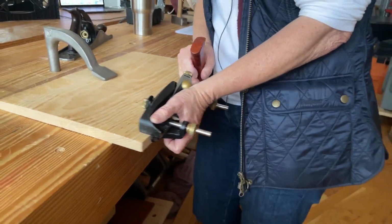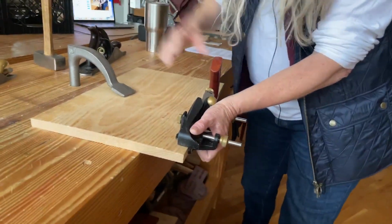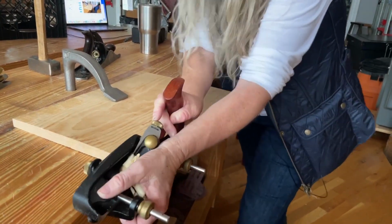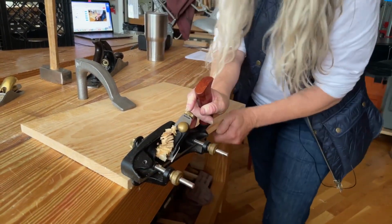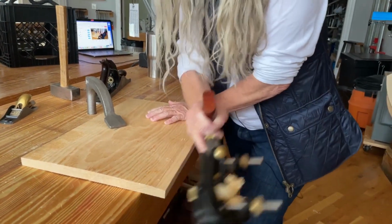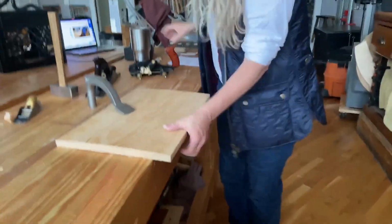Oh, this is going so well. Hammer. Push forward, back up, come into the cut. I need another hold fast. Or a clamp. Or a clamp, but this is really fun to do on camera with people watching and it's not going well. I'll go grab a clamp.